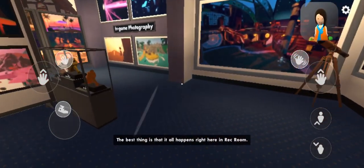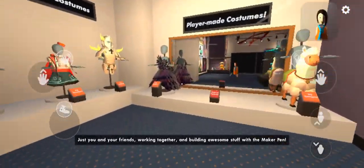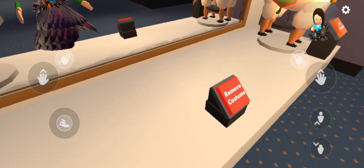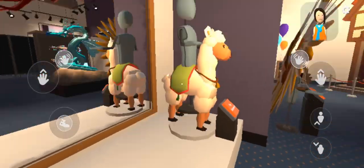everything from artistic hangout spaces, to escape rooms, to dungeon crawling adventures. You can find player-made rooms about almost anything you can imagine. The best thing is that it all happens right here in Rec Room. Just you and your friends working together and building awesome stuff with the Maker Pen.